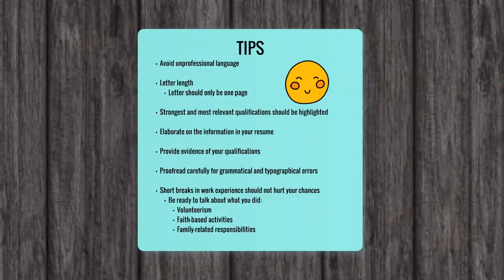Some other helpful tips: always, always, always avoid unprofessional language. In addition, you should try to keep your letter length to about a page. Focus on your strongest and most relevant qualifications. Elaborate on those great points in your resume. Provide evidence of your qualifications. Always proofread carefully for grammatical and typographical errors.